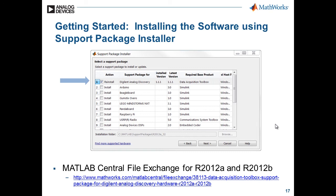So you would click on Digilent and Analog Discovery, and it's pretty much a one-click process, and it will install all the software that you need, including the software that is required from Digilent itself, so that you can get up and running very quickly using MATLAB. If you're using versions of MATLAB prior to 2013A and you'd like to use Analog Discovery, you can visit MATLAB Central File Exchange and you will find a zip file or a patch that will allow you to access the support from 2012A and 2012B.